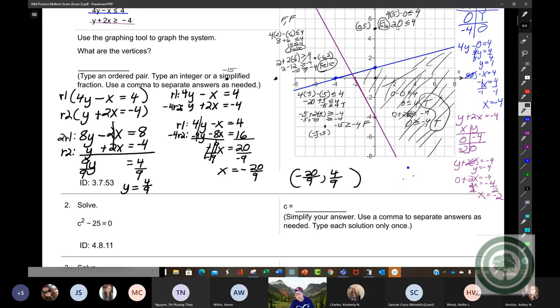Now over here, since this gave us a true, false, I can almost bet that this quadrant's going to give us a false, true. So this should be true. Let's see. So our point over here is 0, 5. 5 plus 2 times 0 is greater than or equal to negative 4. So 5 plus 0 is 5. 5 is greater than or equal to negative 4. That's true. So over here in this quadrant, we got a false true.